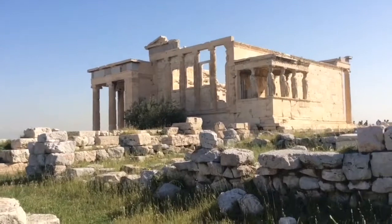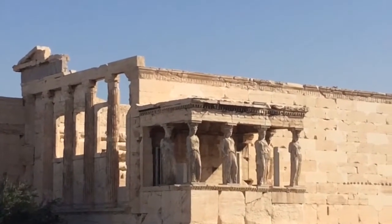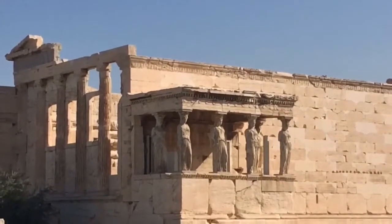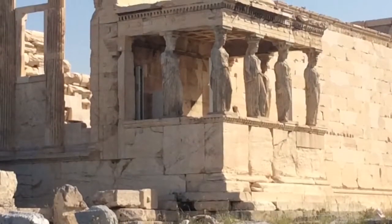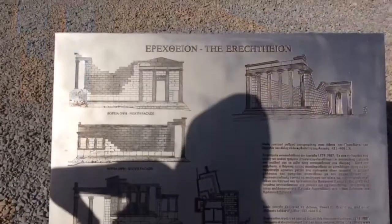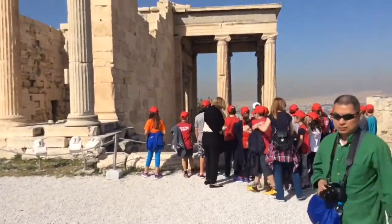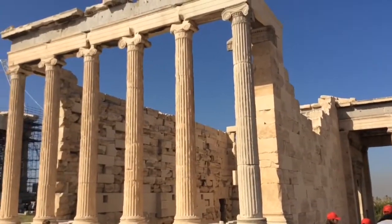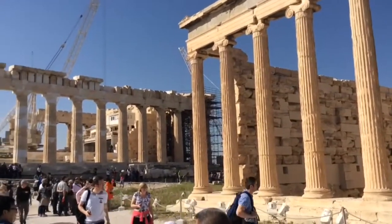Close to the Parthenon is the Erechtheion, which was built in about 420 BC, and built next to an old temple which it was designed to replace. The first king of Athens, according to legend, has his tomb underneath the caryatid porch, supported by 6 statues of maidens instead of the usual columns. These are copies of the originals, which are in the museum, although one is still in the British Museum.